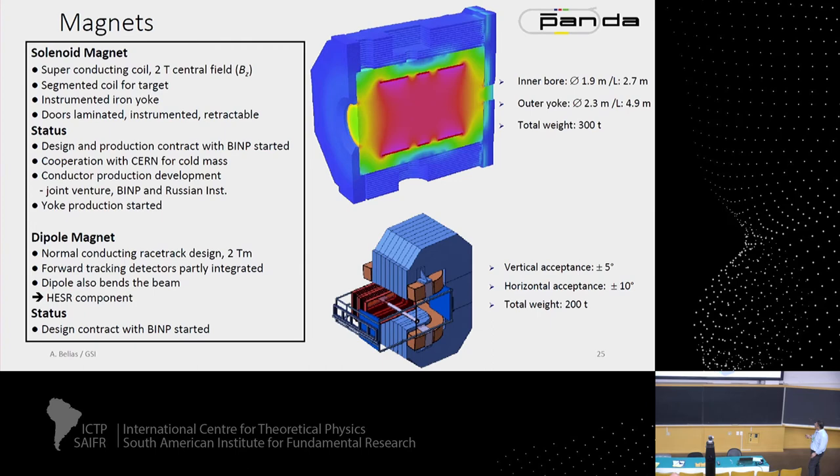Now, the dipole magnet, that's a normal conducting racetrack design, 2 Tesla meters, so you see here, this is a cutout view of it. It's in the forward region, and there are some forward tracking detectors partly integrated within it and on either side of it. Of course, it bends also the beam, so eventually this has become a component of the very accelerator, the HESR. And the status with it is a contract, design contract, again, with the Budker Institute of Nuclear Physics. You see here the acceptance in vertical and horizontal, 5 degrees, 10 degrees, a total weight of about 200 tons.